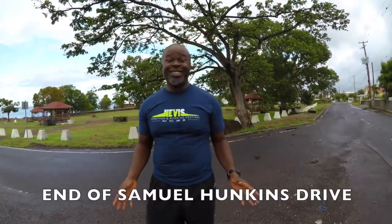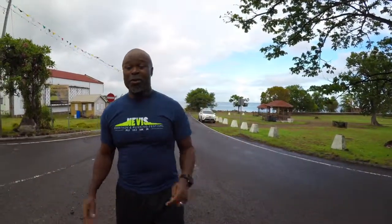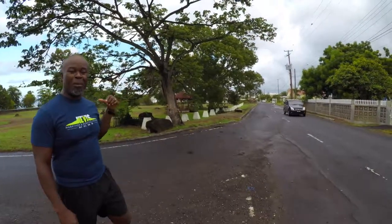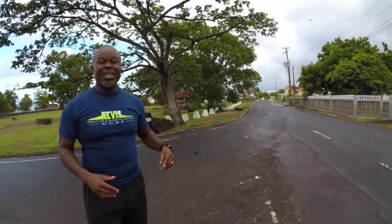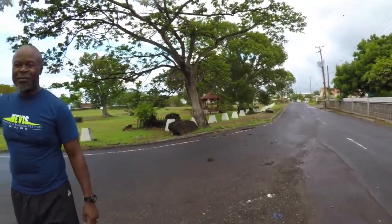So we're right here now at another very important point along the course. Remember, it's the Nevis Marathon Running Festival, and this point comes into play for every single race. For the 5K on the Thursday, you're coming from this direction and you're coming along this way, you're heading that way all the way to the Four Seasons. But when you come back, it's key to remember that you follow along this way and go back to the start finish line. So very important.